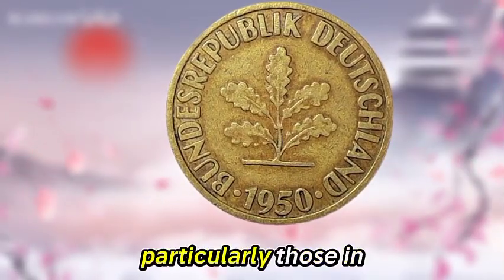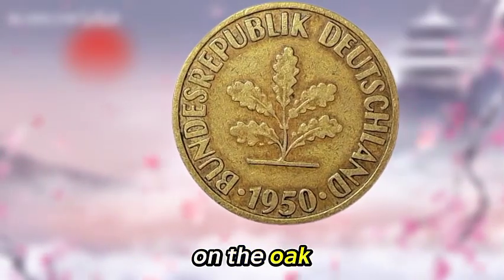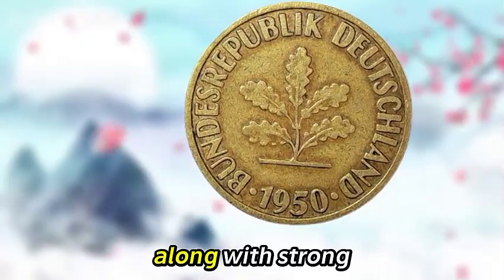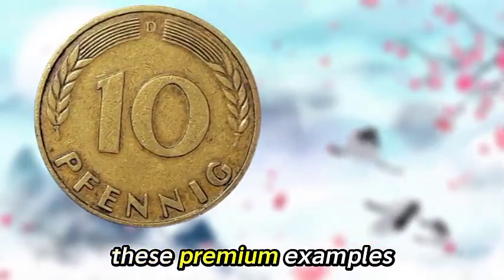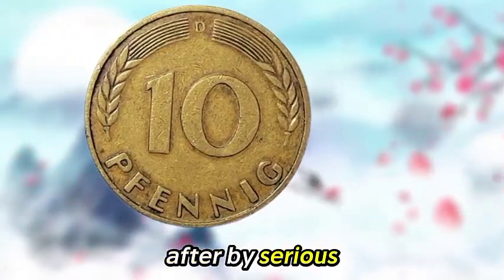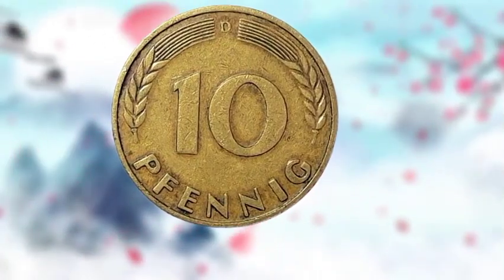High-grade coins, particularly those in mint state condition, exhibit full detail on the oak leaves and grain ears, along with strong inscriptions and minimal surface marks. These premium examples are highly sought after by serious collectors specializing in early Federal Republic coinage.